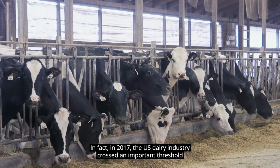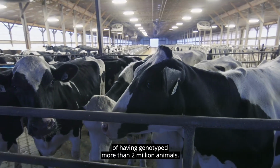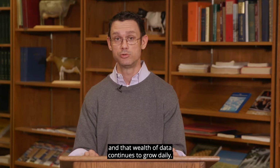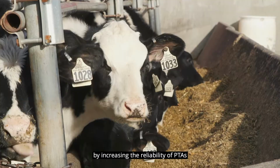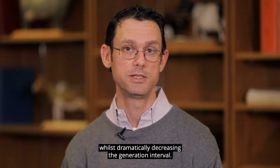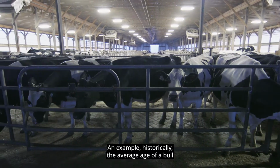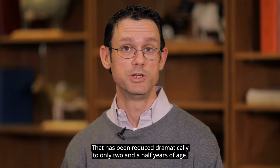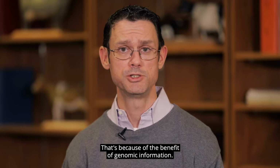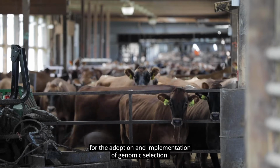And in fact, in 2017, the U.S. dairy industry crossed an important threshold of having genotyped more than 2 million animals, and that wealth of data continues to grow daily. This wealth of data has enabled faster genetic change by increasing the reliability of PTAs whilst dramatically decreasing the generation interval. An example, historically, the average age of a bull when he produced offspring was 7 years of age. That has been reduced dramatically to only 2.5 years of age, and that's because of the benefit of genomic information.